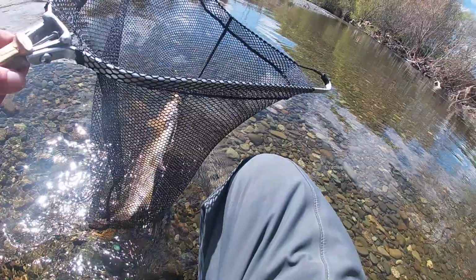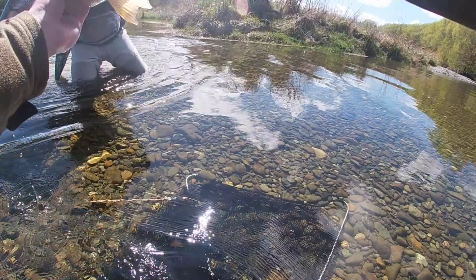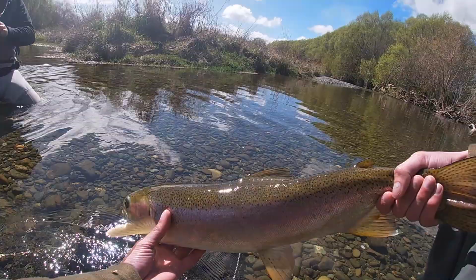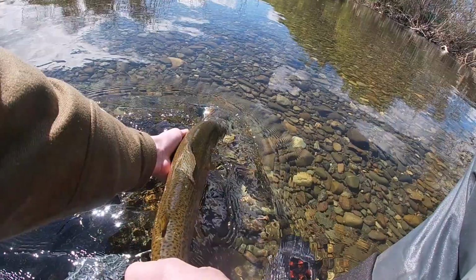Oh, she's cold. Beauty. Nice. Look at that, guys. I've lost two really nice fish today, but hey, I'm stoked with that. He's a good fish. Is that hook out? Yeah, it is. Hook's out. Give him right, yep. Yeah, right there. Nice. There you go. Off. Redemption.